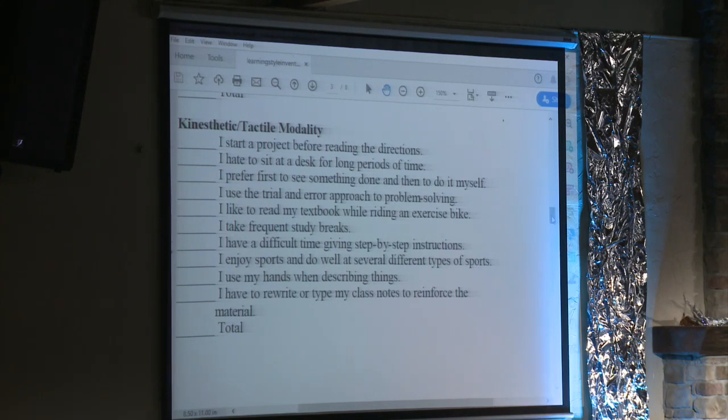I use the trial and error approach to problem solving. And again, I use the trial and error approach to problem solving. I guess I wanted to say method. I like to read my textbook while riding an exercise bike. Yeah, you were ahead of us, weren't you? Yes. I like to read my textbook while riding an exercise bike. I take frequent study breaks. And again, I take frequent study breaks.